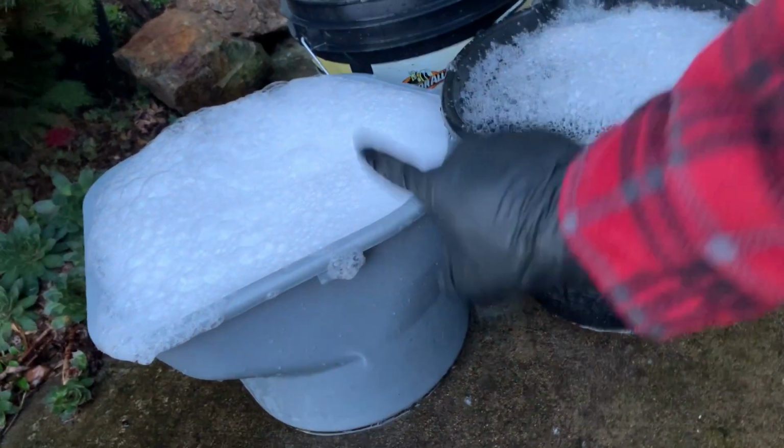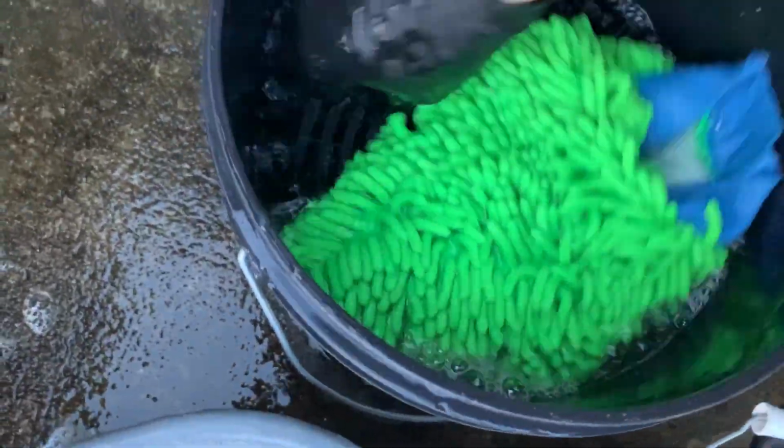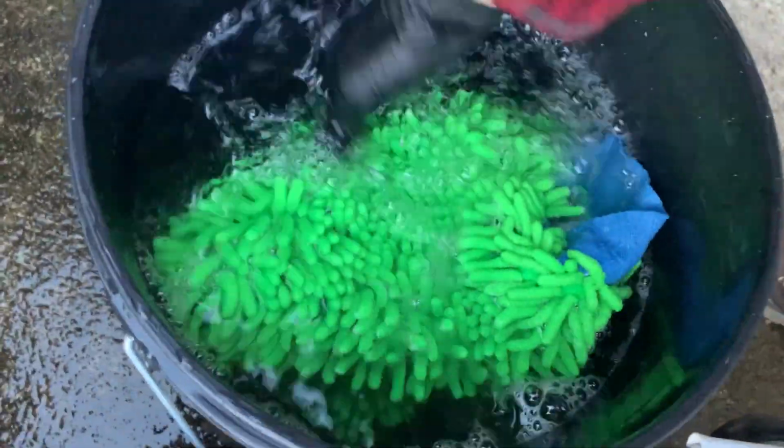Wheel bucket, soap, and this with grit guard on the bottom.